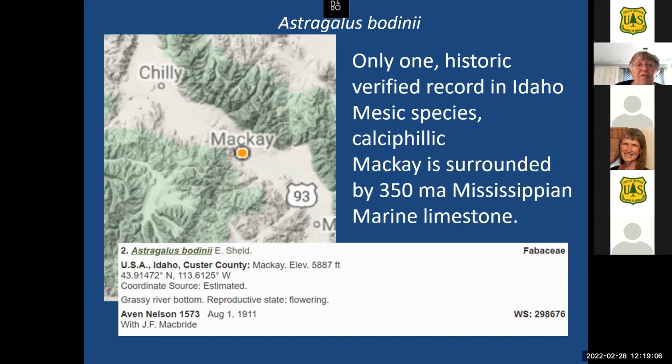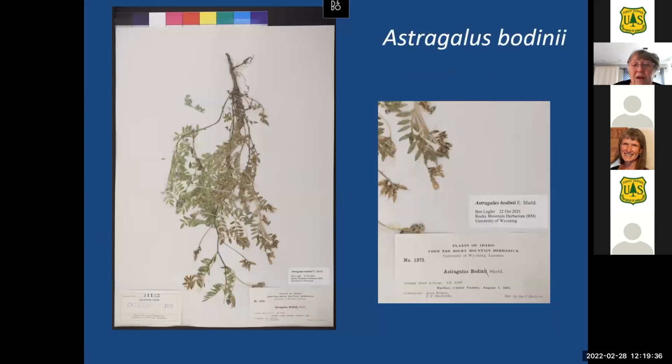So we have this one from Mackay, and Barbara kept encouraging us to look at it, as the only collection we knew of was in Washington State. So Barbara kept encouraging me to go to Avon Nelson's herbarium and have it looked at there. And so it was looked at. Next slide. So Ben looked at it and he said, oh yes, this is bodinii. And so we do have a collection from Idaho.